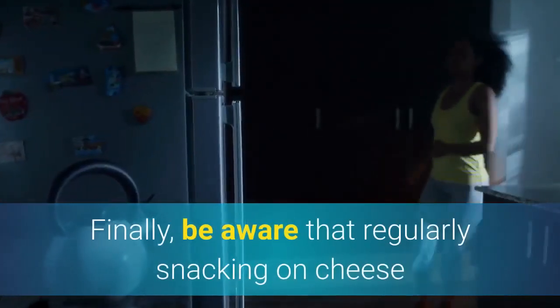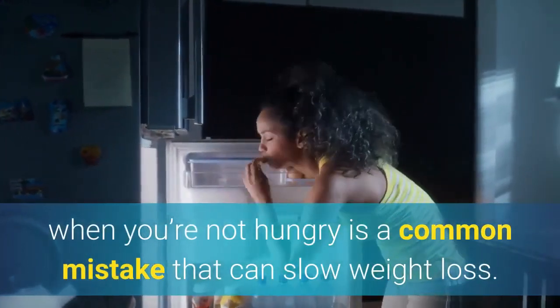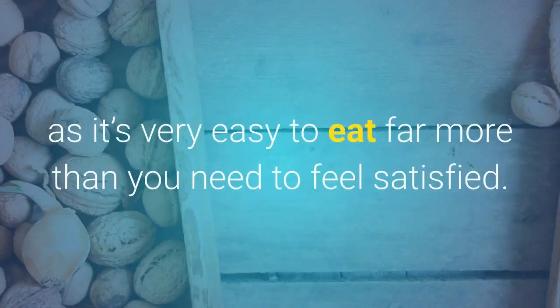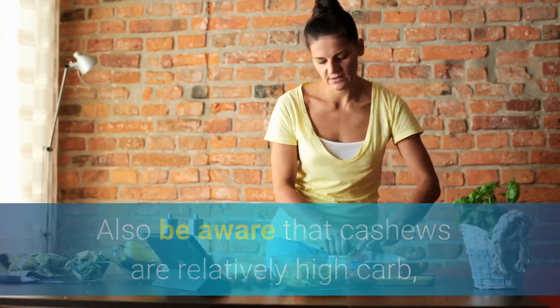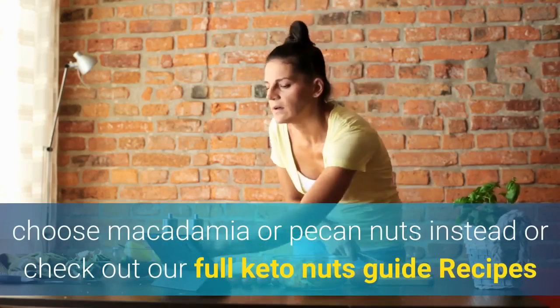Finally, be aware that regularly snacking on cheese when you're not hungry is a common mistake that can slow weight loss. Nuts can be had in moderation, but be careful when using nuts as snacks, as it's very easy to eat far more than you need to feel satisfied. Also be aware that cashews are relatively high carb. Choose macadamia or pecan nuts instead, or check out our full keto nuts guide recipes.